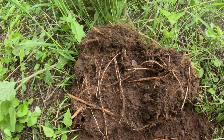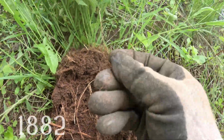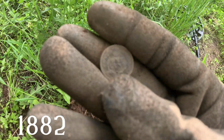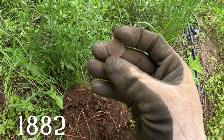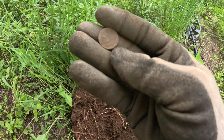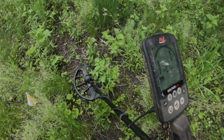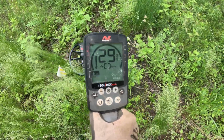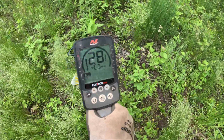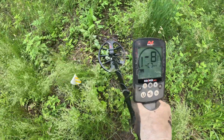But anyways, pretty nice find, guys. Nice little Indian head penny. I'll clean it up and put it on the screen for you guys to look at, but probably anywhere from 1870 to 1900. Pretty nice. Got a really nice signal, guys. Right around 29, 28. About the size of a coin.